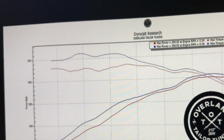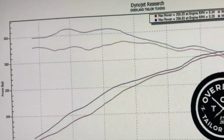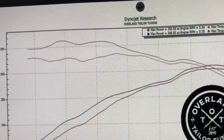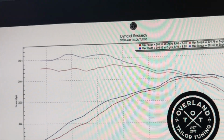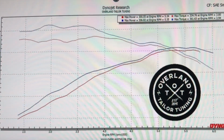And over here, we've got the Overland Taylor tuning graph from their website. Again, this is for a Tundra. And I'm not really concerned about the numbers. Every dyno is going to read differently depending on what kind of dyno they use. They use the DynoJet, which is one of my favorite by far. I think that's going to be the most real world and accurate.